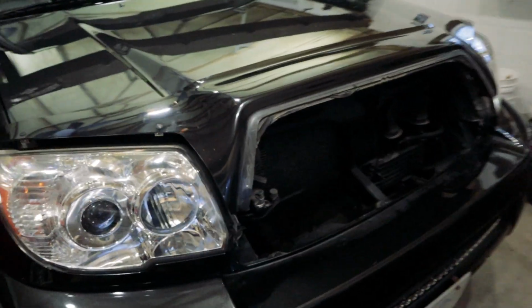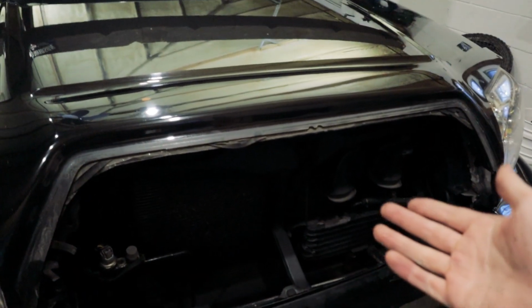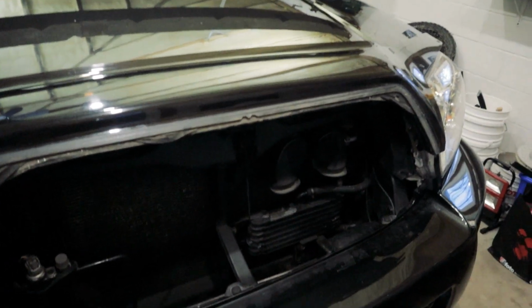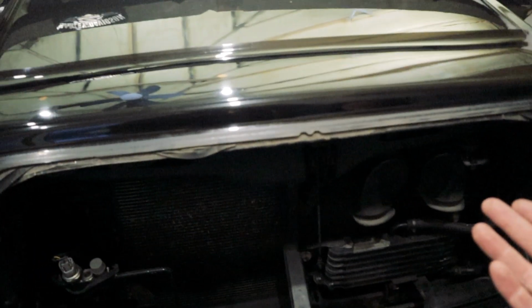All right, well, as predicted, these 4 bolts across the top here were all either completely rusted solid or broken as soon as I touched them. So I had to track down some new hardware that I should just be able to replace with. But we got the old grill off finally.